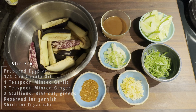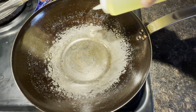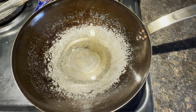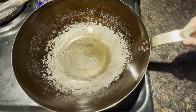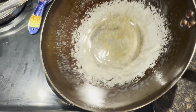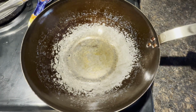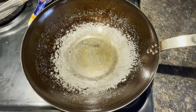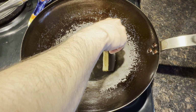But next, we're going to move on to the final stir fry. Take note that my pan is a little different than last time. I purposely scrubbed off the seasoning that I had on there because I want to do a video on me properly seasoning it. However, it's still slick as ever, and it works great.